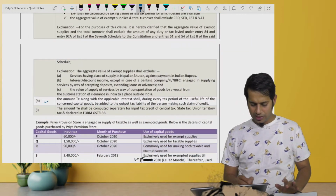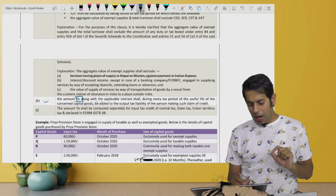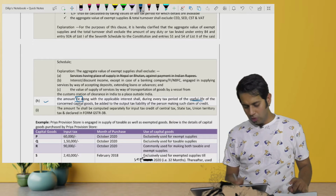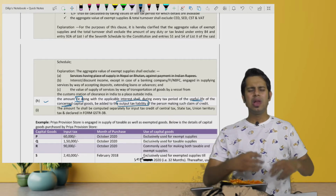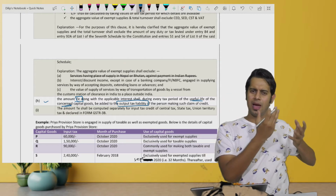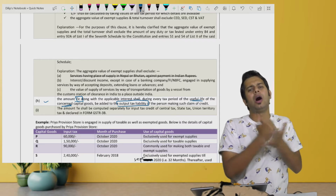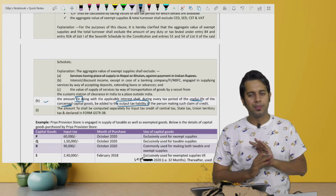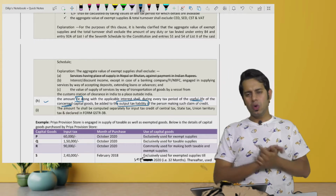We'll see the provisions later. Then they are telling that the amount of TE along with interest during the tax period for its useful life of the concerned capital goods shall be added to the output tax liability. You will have to reverse the input tax credit with regard to the exempt supply, which is attributable to exempt supply. How should I do the reversal? You do the reversal by adding it to the output tax liability. See, reversal is how you either reduce it or add it to payment.